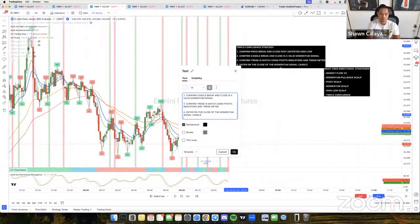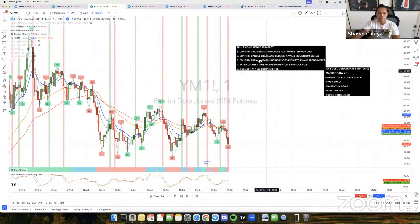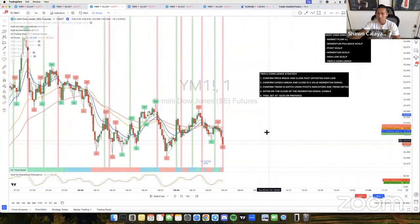Take profit and stop loss are set at 10/30, or again, preference. It's all going to be about preference here, guys, because I know some of you don't like using my 10/30 split, and that's completely fine. Use whatever you like, I'm just giving you a foundation here. All the strategies are based off foundation so you understand the strategy, but your take profit and stop loss are going to depend on whoever's applying it.